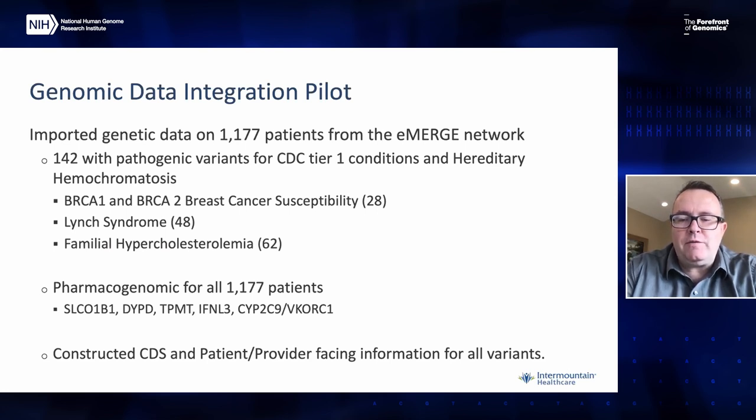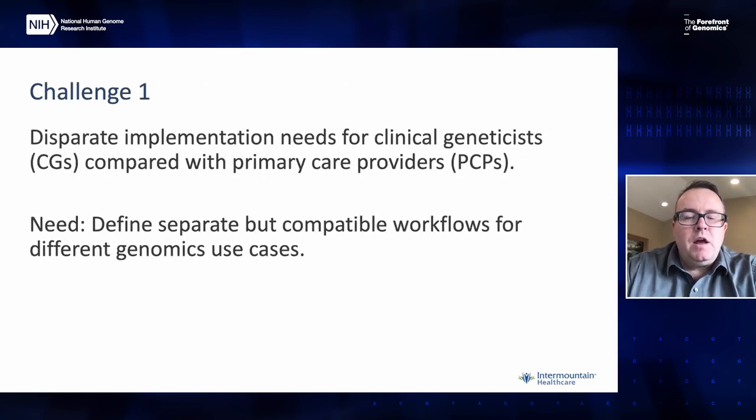I won't be able to go over all of them, so I'll put the reference to the paper at the end because there's a lot to go over. So one of the first challenges we hit was the difference in the needs of clinical geneticists versus primary care providers. As a clinical geneticist myself, I was looking for a lot of things that weren't there in our initial implementation, but the implementation was suited pretty well for population genomics, which was suited well for eMERGE and the MyCode program. What we need to do in this area is define separate but compatible workflows for different genomics use cases.